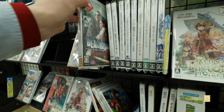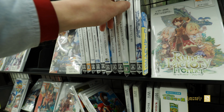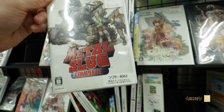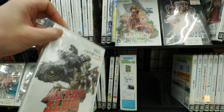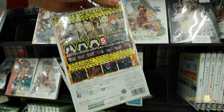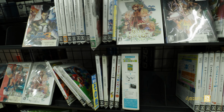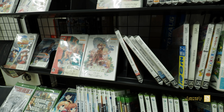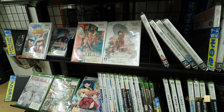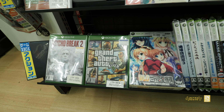$5, and that's a pretty cool cover there. I'm always a sucker for covers like this, Metal Slug Complete. I gotta say, I believe the Wii U version was developed by someone else. There were different developers for the Japanese and North American release, and I believe the Japanese version has a slightly better conversion. But anyhow, a small section but present nonetheless.